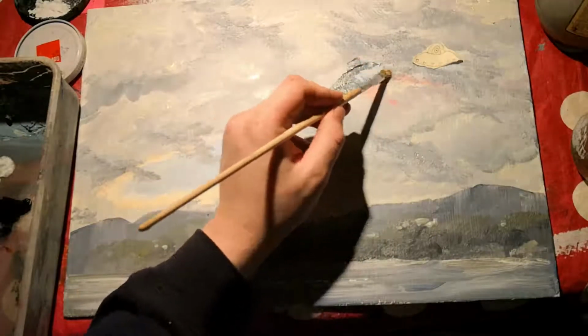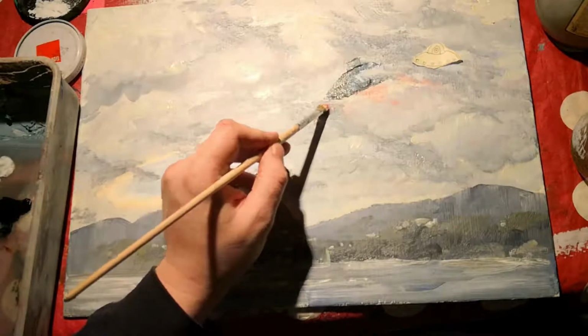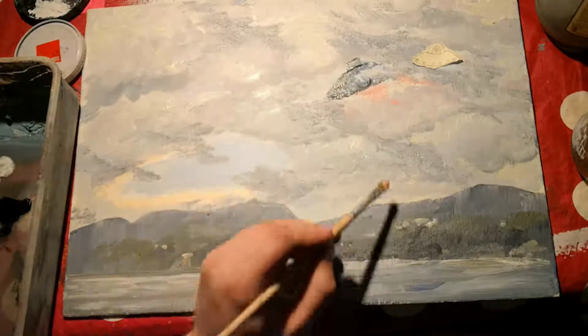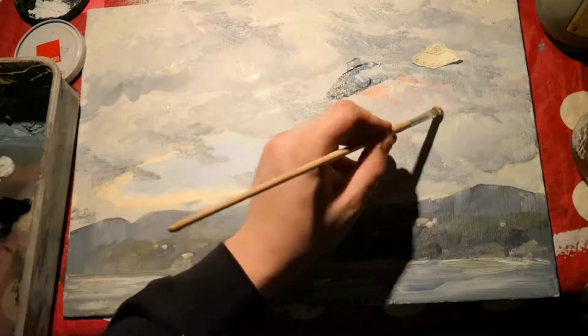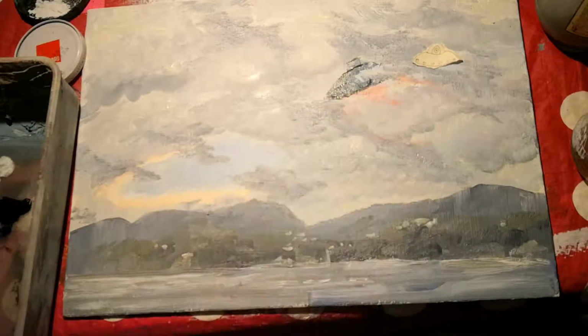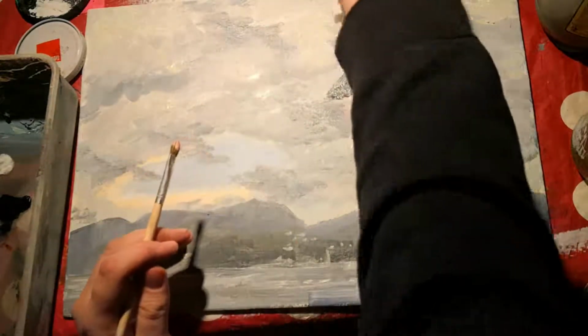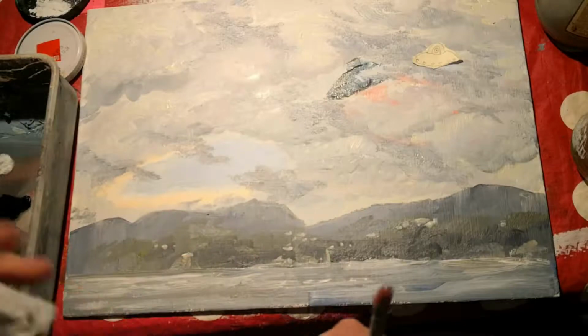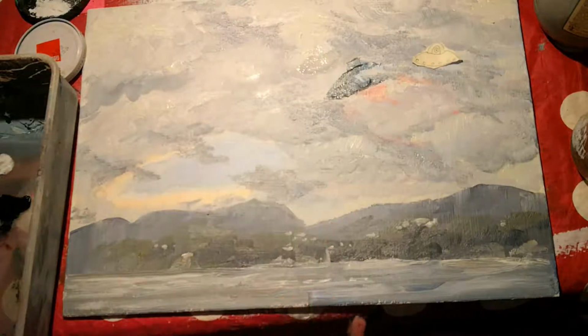Now he's making some... Putting some red on some of the clouds as well. Oh, that's not good. What did you do? Oh, I like that. Yeah, but this one wasn't bad. Ah, I got it off.